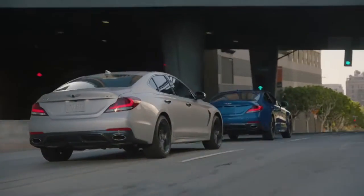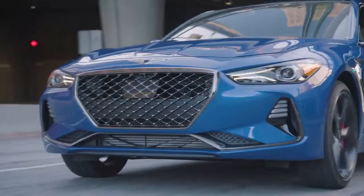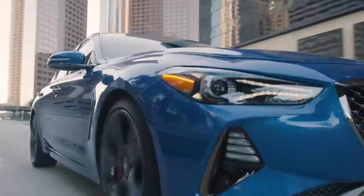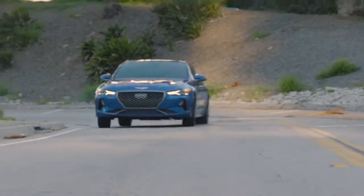We're obviously gonna use the coolest car in their lineup, the G70. It's got a 3.3 liter twin turbo V6, 365 horsepower, rear wheel drive. Those are all things that we can use to do this stunt, and Genesis was kind enough to give us 3 of them.